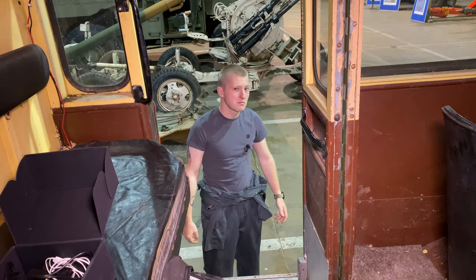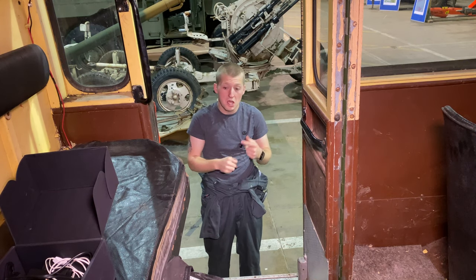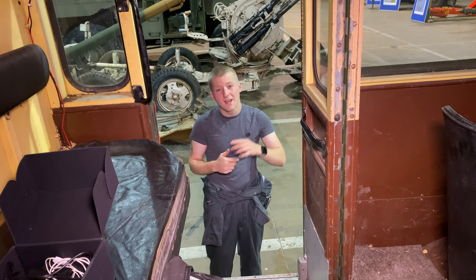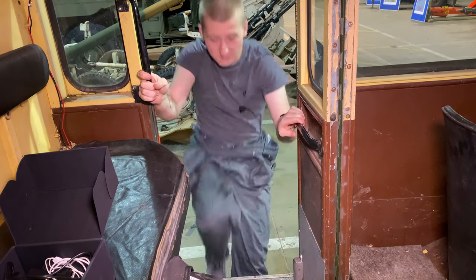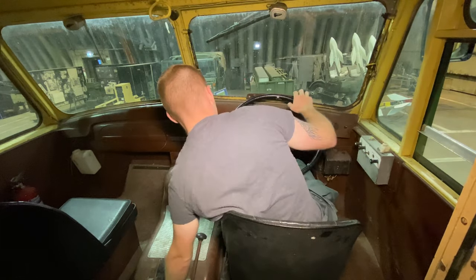Now, there's got to be some perks to owning a 64-year-old fire engine: maintenance costs, repair costs, insurance costs, abysmal fuel consumption. At the minute, it's going to take me about 20 minutes to get home from work. If I use the blue lights and the two-tone air horn, that should only take me about 5. Okay, here we go.